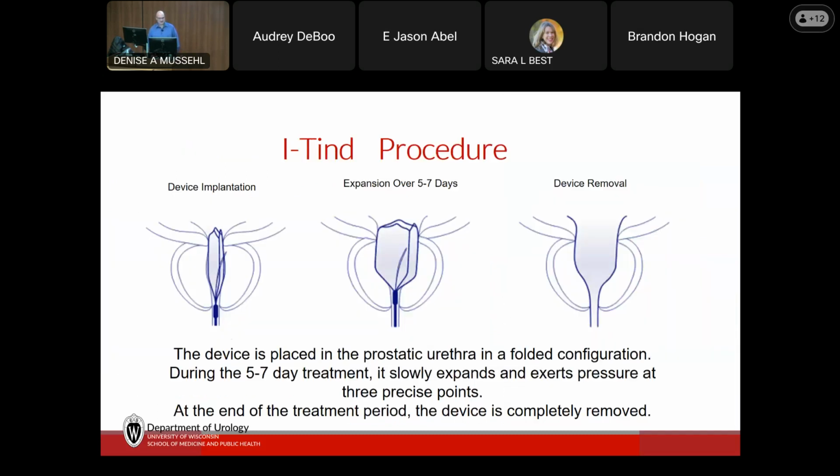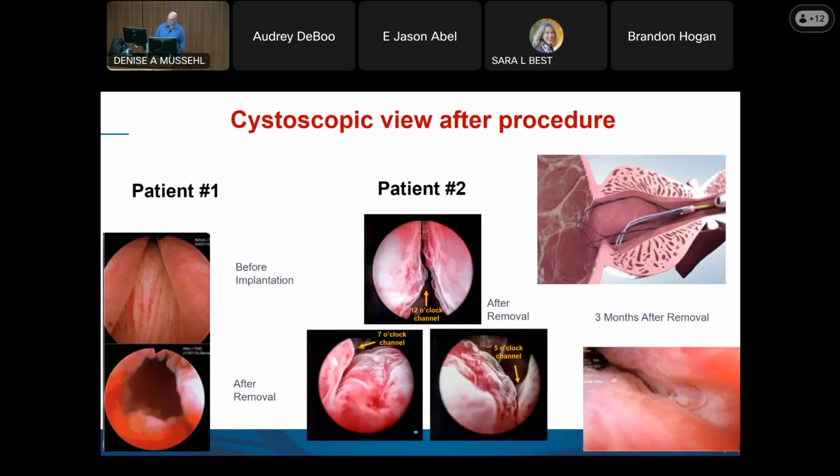So the iTind itself is implanted through a cystoscope, folded up. This is basically like a 3-wire basket that's placed in the prostate. It's then left in place for 5 to 7 days, during which it slowly expands, and then it is removed. And you can see how good it looks. So patient number 1 over here, you can see before implantation versus after, looks pretty good. Patient number 2, you can see that the 3 wires sort of make channels at 12, 5, and 7. And at 3 months after, on the far side, you can still see that there's a channel there. Some of the recent studies have actually shown that the iTind has the best improvement in IPSS of all treatment options.